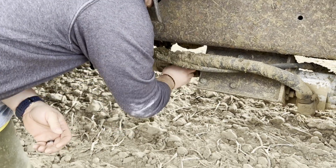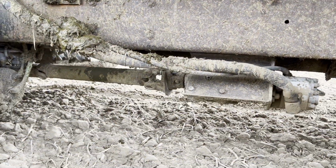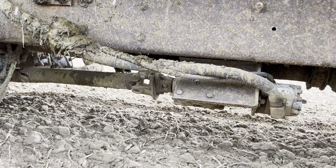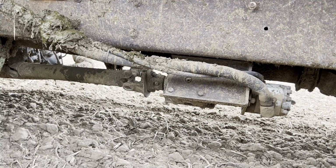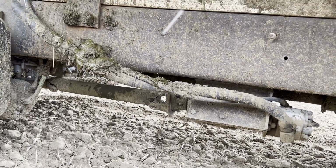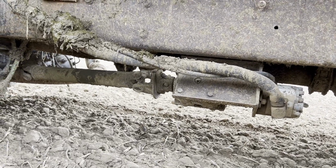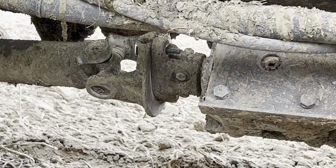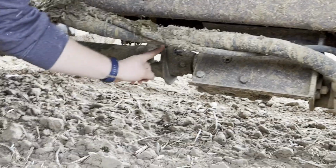All right, we've got the PTO down here, and it sheared the bolt that connects it to the gearbox, so it was just spinning and nothing was running. So we got to put a new bolt in this little joint right here to get it working again.